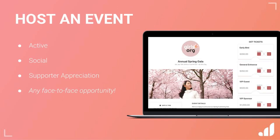So the first option is hosting an event. It's a great way to bring existing donors and new prospects together. Events allow the rare opportunity to get face time with your supporters. There are different types of events you can host to engage different groups. Consider an active event like a walkathon or bike ride. These are great opportunities to use peer-to-peer fundraising to raise dollars for your campaign.